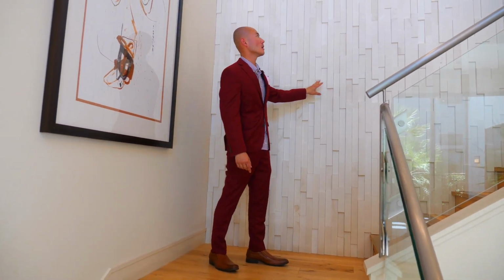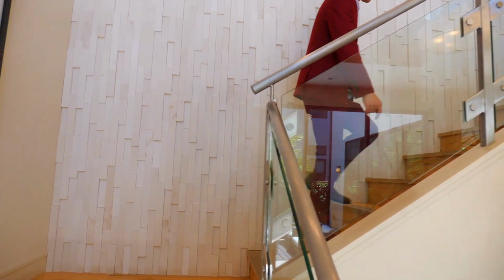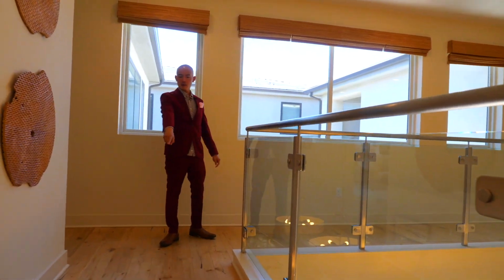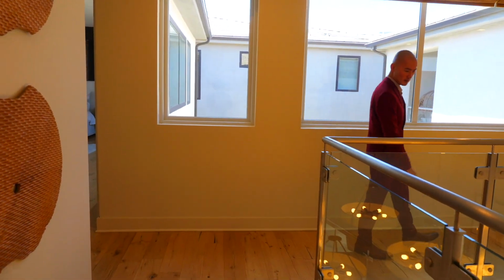The same type of stonework right here as you do on the fireplace right there. All right, so we got the same type of wood panels running all through the house, it looks, right? That's how it looks right here. All right, go.